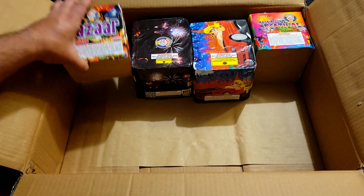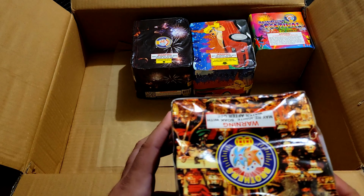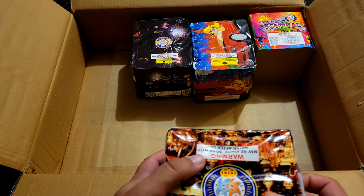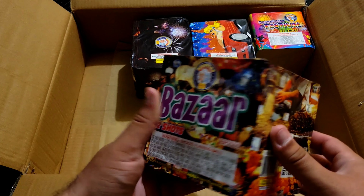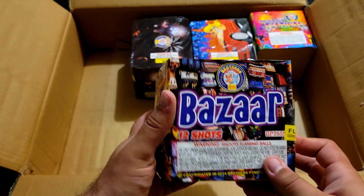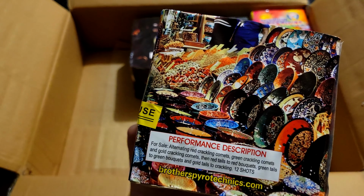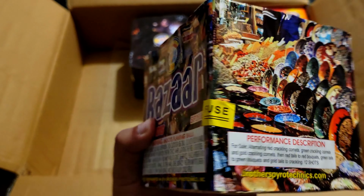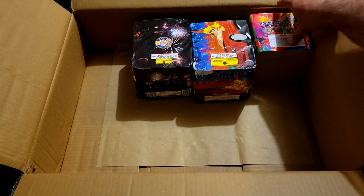Next up, we have Bazaar. It's a 12 shot cake. And you can see they got these shots spread out pretty well on this cake. Not shot this one myself either. This one also is pretty lightweight. So we'll see how this turns out. It's more of a comet cake. Comets and tails tend to weigh a lot less than actual breaks. So that's probably why those two are a little bit lighter weight.